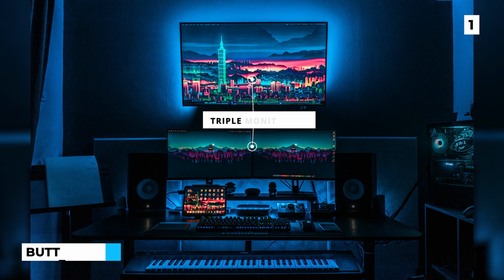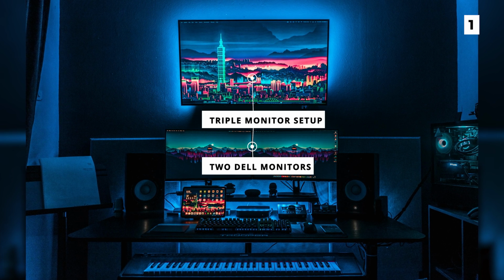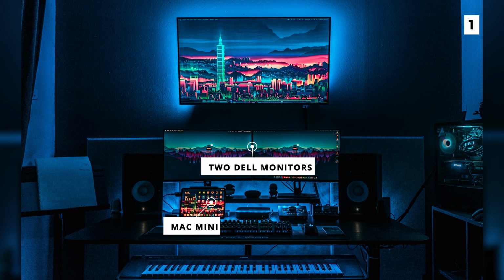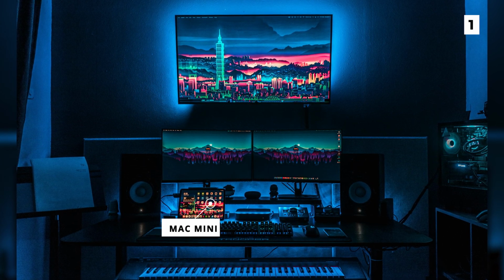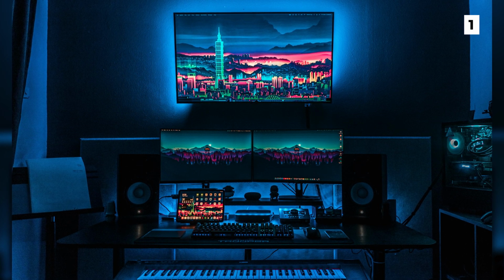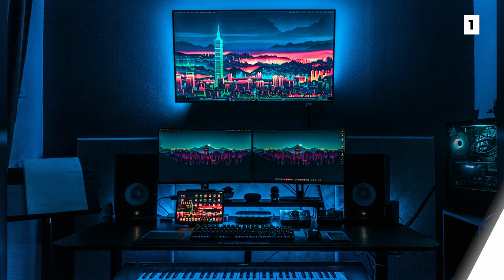We've got a stunning triple monitor setup that appears to be made from two Dell monitors and a large TV on top. You can also see a tablet as well as a Mac Mini below the monitors. The glow of this setup from the RGB and the wallpaper give it an awesome futuristic vibe that must be perfect for writing or recording music. All in all, this seems like a dream setup for anyone trying to make some music.